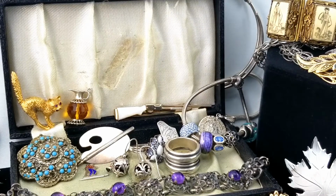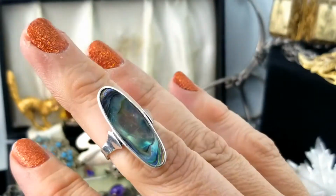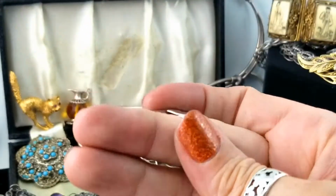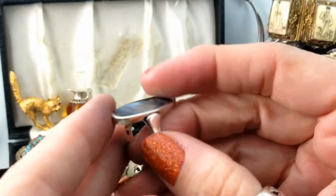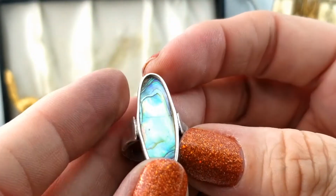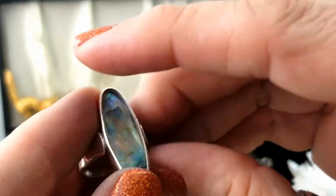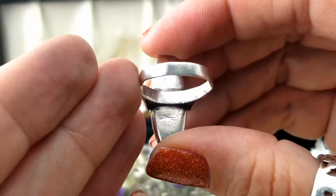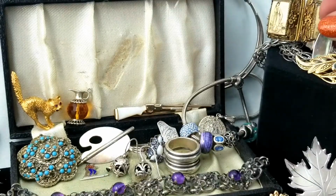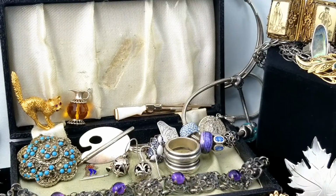Here's another ring, piece of abalone, long oval piece of abalone in silver. It's rough around the edge here. You can see it's not made very well. The abalone's cracked down the center as well. She has seen better days, but I can always appreciate a piece of abalone.